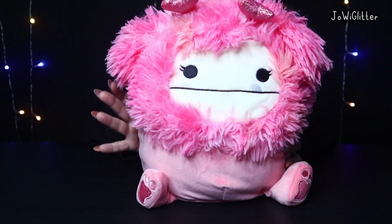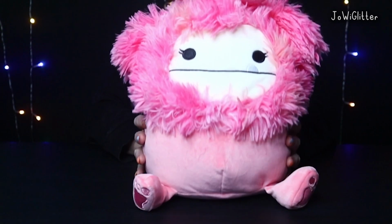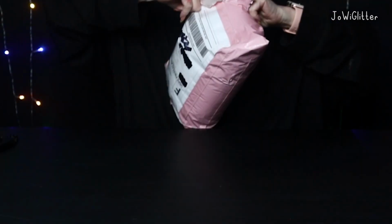In my upcoming Bigfoot / Yeti collection video, we will all find out together just how many Bigfoot and Yeti Squishmallows I have. Next one.